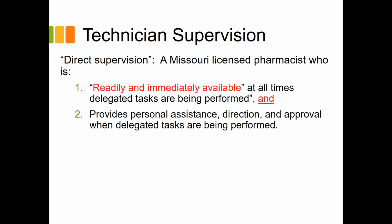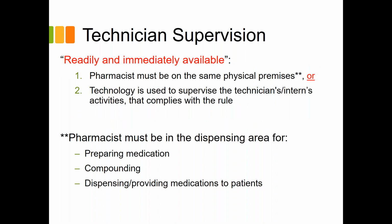Readily and immediately available, and being able to provide assistance, is what direct supervision means. To break that down further, the rule says that to be readily and immediately available, the pharmacist needs to be on the same physical premises or using technology to supervise a technician. So this is a big advancement here of the use of technology. I will put an asterisk here: for these three activities, the pharmacist must actually be in the dispensing area, not just on the physical premises, but actually in the dispensing area when they're preparing medication, compounding, or dispensing or providing medications to patients.